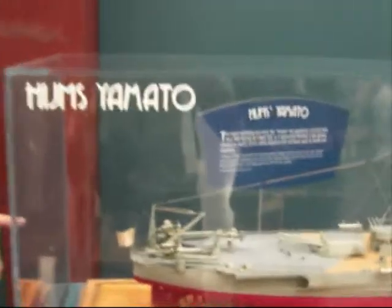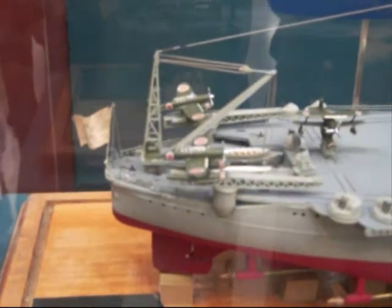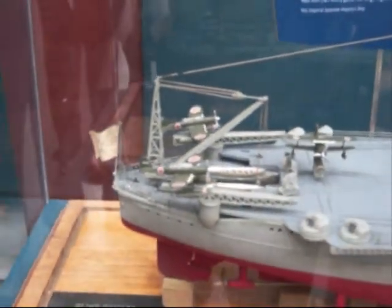Where's the catapult? The catapult is right there. He's sitting on the catapult. It's got Japanese markings on it. That's a U.S. battleship. How many of those actually worked? I mean, they used those, but were they proficient?